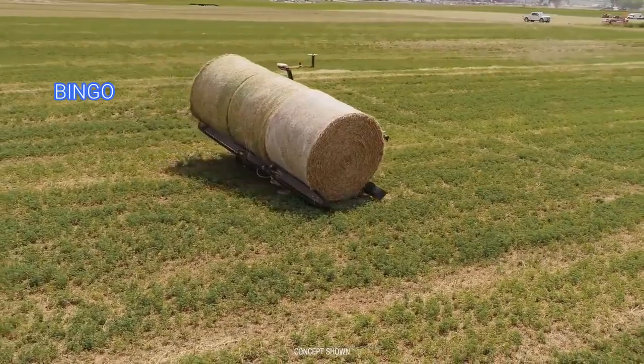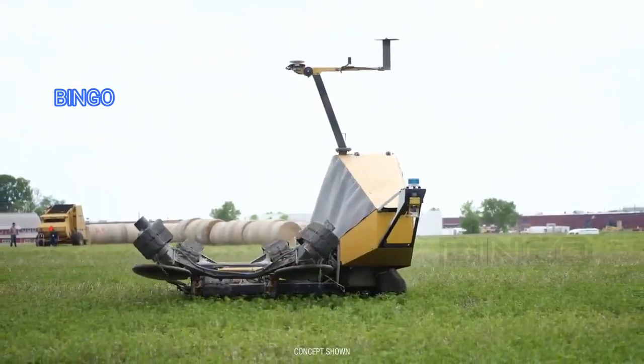Strength to carry up to 3 bales at once. And lightweight, helping minimize soil contamination.